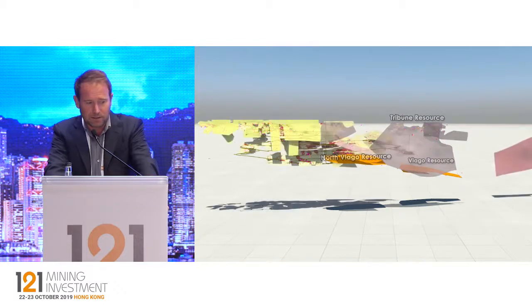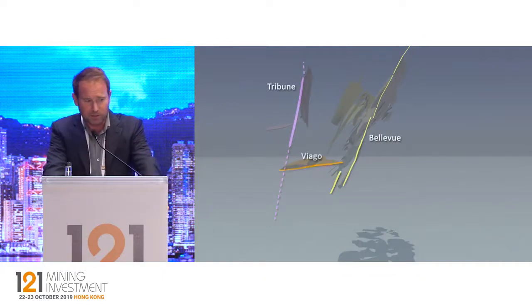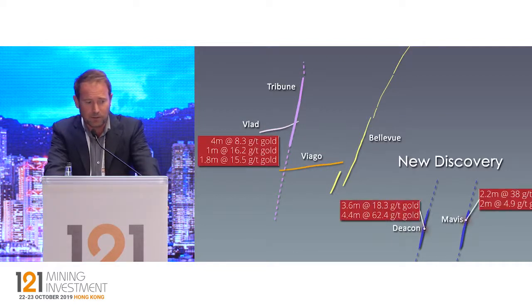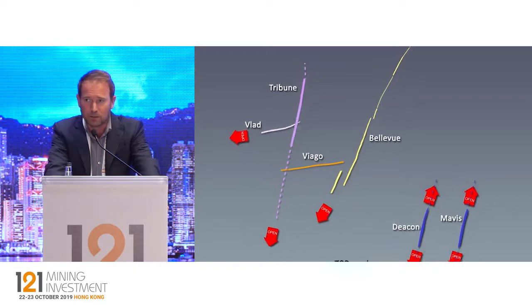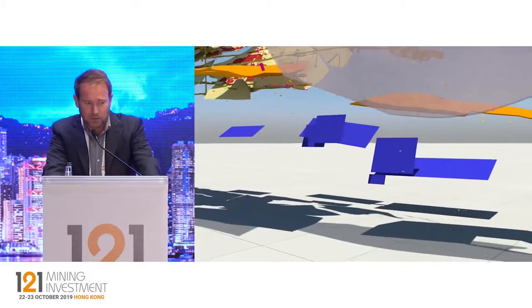And you can see where this sits next to the old workings as well, the underground workings. And when you look at it in the cross-section, the old Bellevue mine, the recent Tribune and Viago discoveries that we've had, and we announced only a month or 2 ago now the brand new Deacon and Mavis discoveries. And so these have got 4.5 metres at 62 grams per tonne and 3.5 at 18 grams per tonne. We've now got 15 drill holes into this over a strike length of 1.5 kilometres. So literally 1 drill hole every 100 metres. We see this as a major new target, a major new discovery, and we're going to see some significant gold resources coming out on this over the next 6 to 12 months.